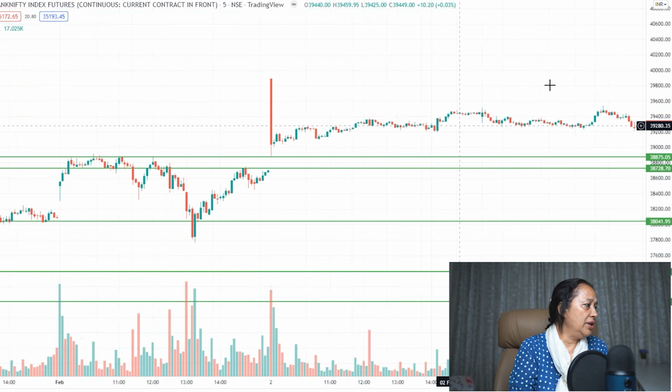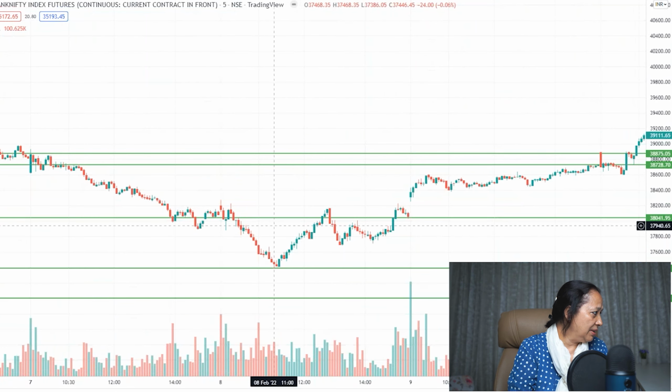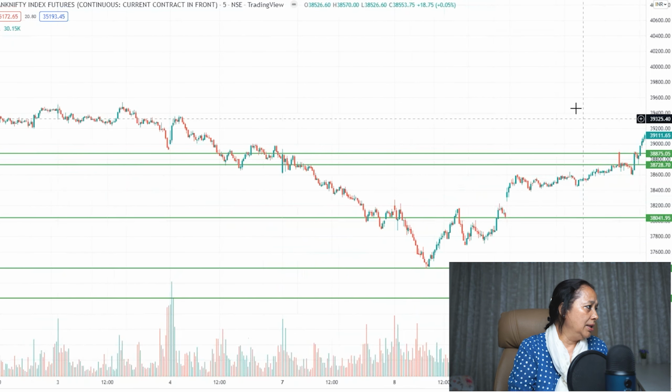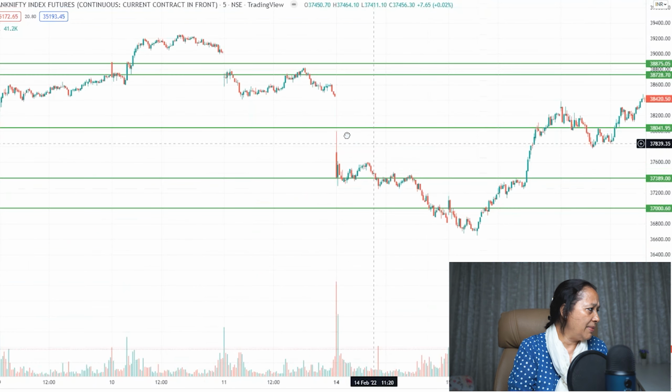Similarly, you can look into various other places. You will see, for example, this is a head and shoulder, inverted head and shoulder. After the breakout, you see there is a rally out here. Similarly, you can see a lot of places. You can check in Bank Nifty.